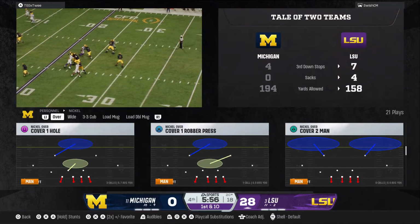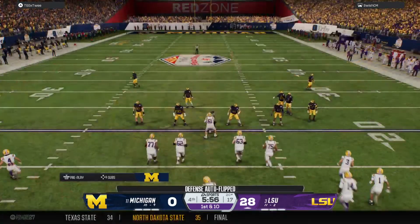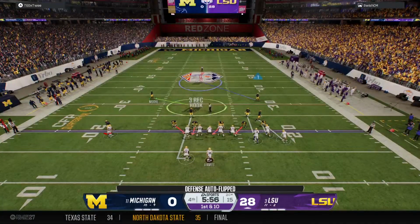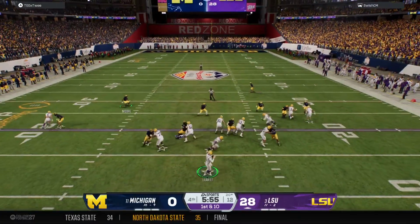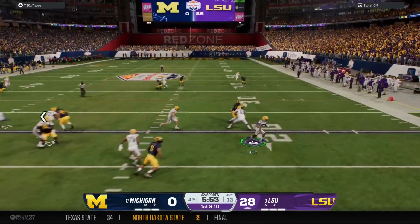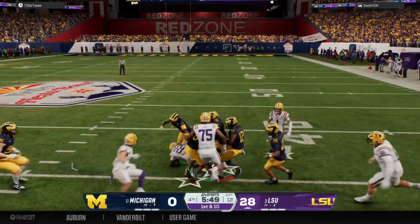Chris, I agree. He should have caught that ball, but boy, I give a lot of credit to that coverage. On 4th down, he just did not quit, and he made it a much more difficult catch than it originally looked like it was going to be. Now it's a 4th down stop and a huge momentum swing for this defense. They put their offense right back on the field.